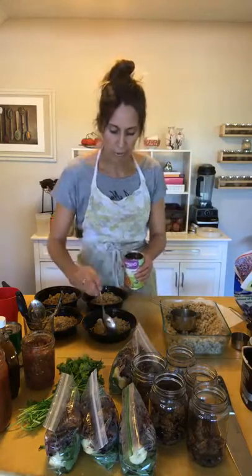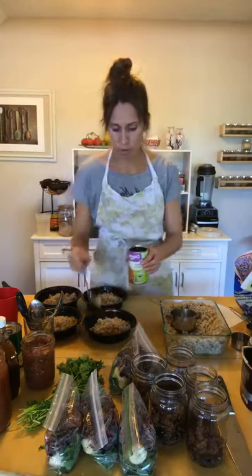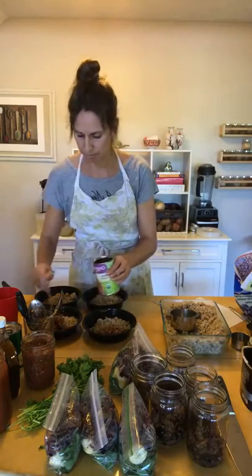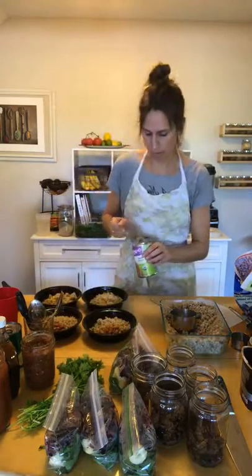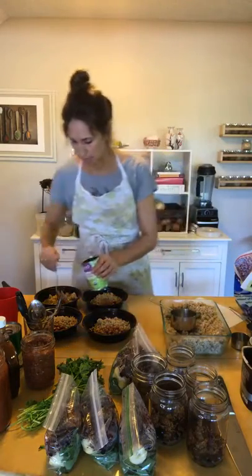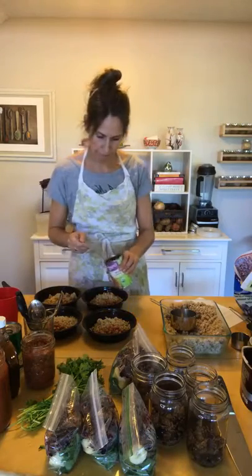But right now, what I'm gonna do is divvy up this full can of pinto beans amongst 4 bowls here. Hopefully you guys can kind of see what I'm doing. So I got my rice in there, I'm adding my pinto beans. We're gonna make some beautiful Fiesta bowls.